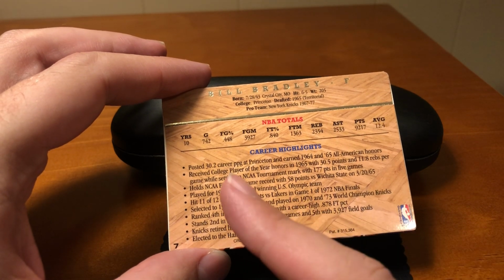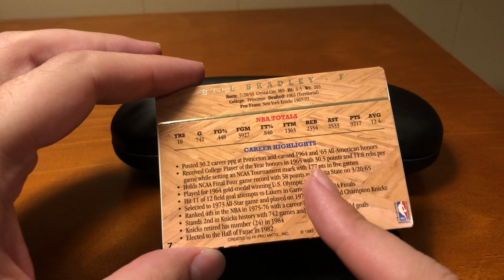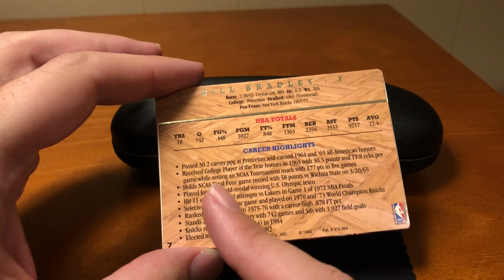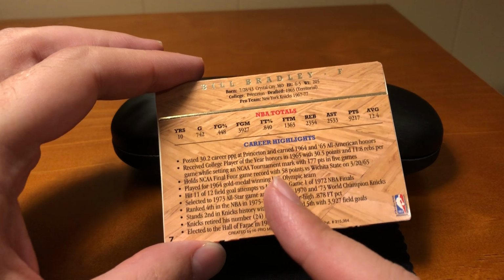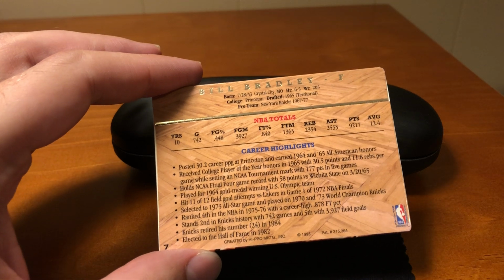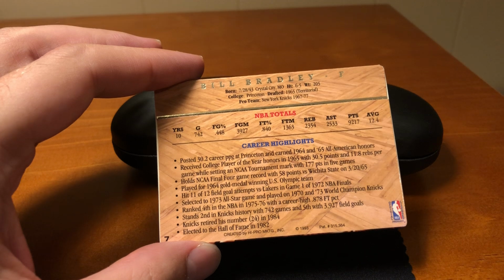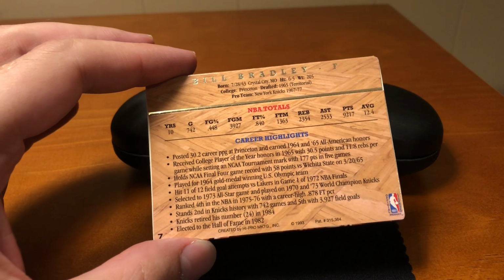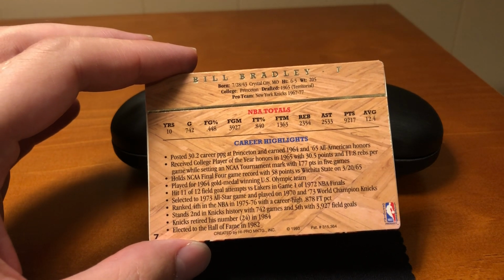All about the points. It mentions here he set an NCAA tournament record with 177 points in 5 games and an NCAA Final Four record with 58 points in a game versus Wichita State. They didn't win that tournament, but what a game. What a performance. 58 points there. So obviously, he was going to be drafted early. A scoring machine in college, really.